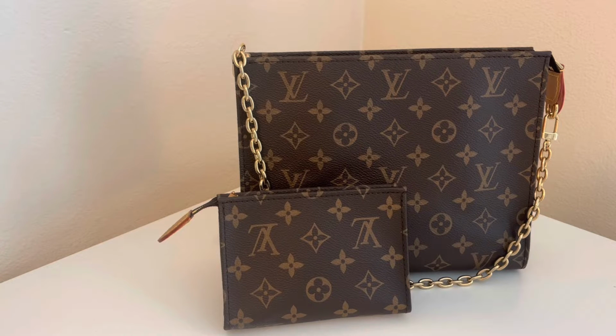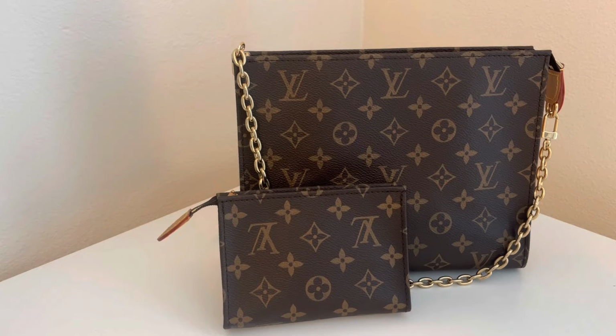So before we get into what fits, I did want to give a little intro into why I got this bag and who I think should be considering this bag. This bag has been pretty controversial, I would say, and I don't think many people are interested in it.